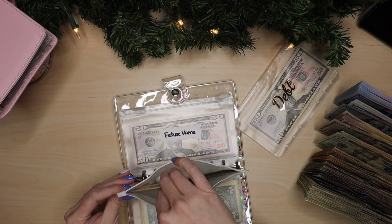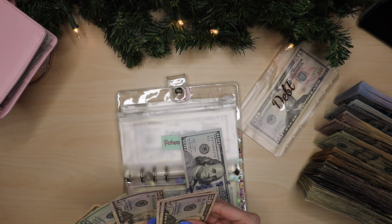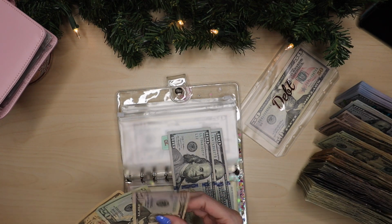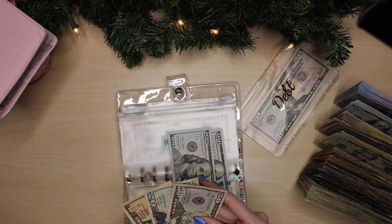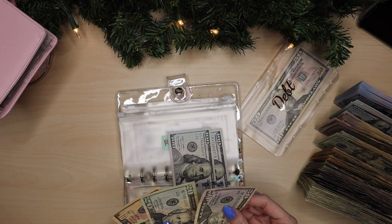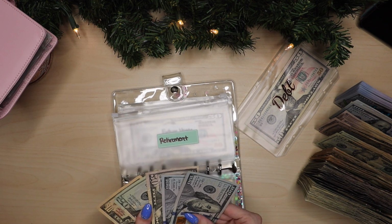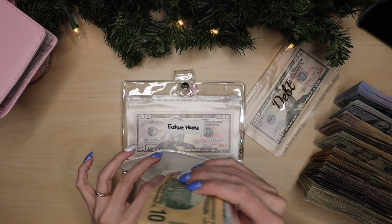All right, so retirement, we'll see if we can condense any of this. We have 151, so let's grab a 100 here. 50, 70, 80. 50, 70, 80. Yeah, okay, that's good there. So we have 280 in a retirement envelope.